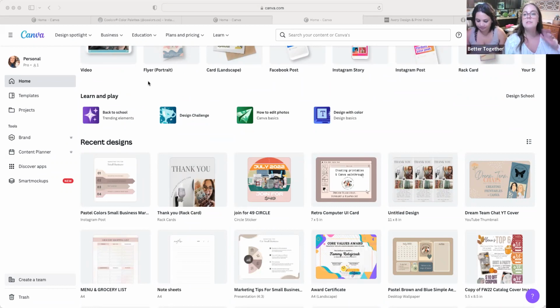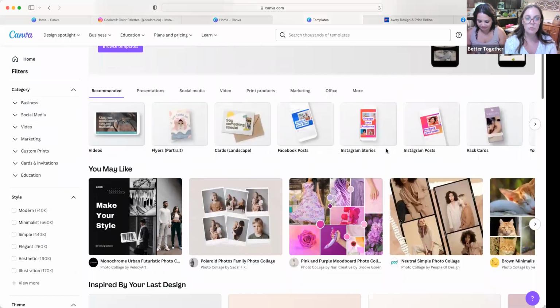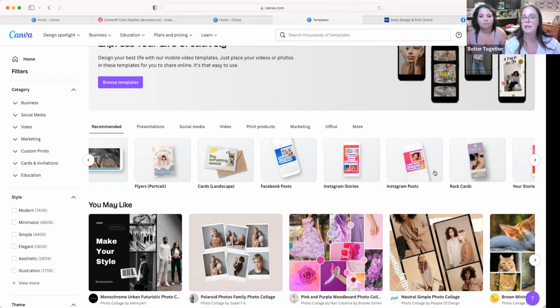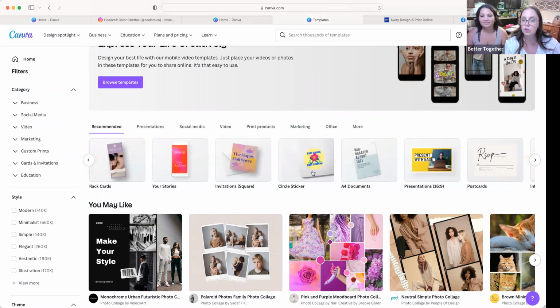Okay. Speaking of these awesome templates, let's go to the template page here too, because this is where I get a lot of my inspiration. Okay. So here you can see that you have different types, right? You can do presentation, social media, video, print products, marketing, office, more, right? You can take it further, cards, Facebook posts, stories, Instagram posts, rack cards, right? There's so many circle stickers.